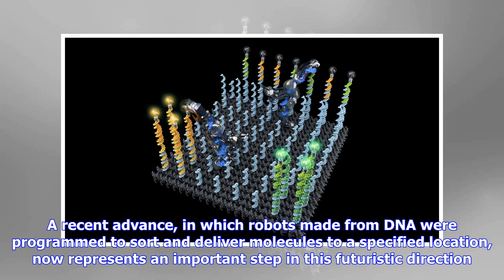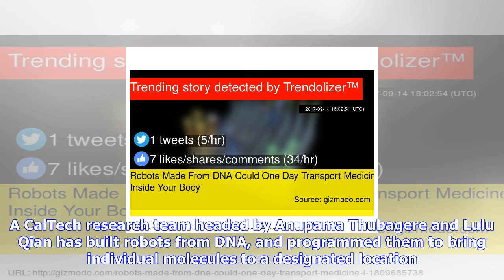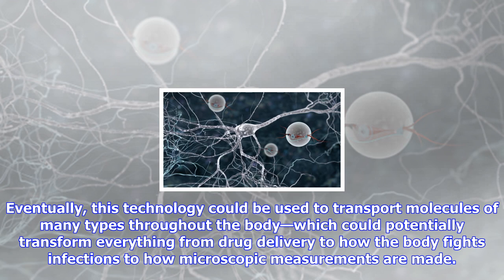It's still early days for nanotech, but new research from the California Institute of Technology is showcasing the tremendous potential of this pint-sized technology. A Caltech research team headed by Anupama Thubagare and Lulu Jian has built robots from DNA, and programmed them to bring individual molecules to a designated location. Eventually, this technology could be used to transport molecules of many types throughout the body, which could potentially transform everything from drug delivery to how the body fights infections to how microscopic measurements are made.